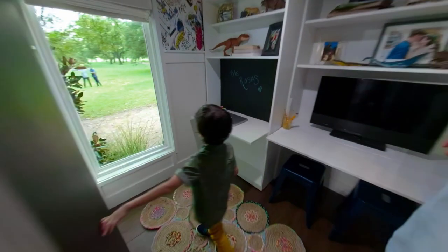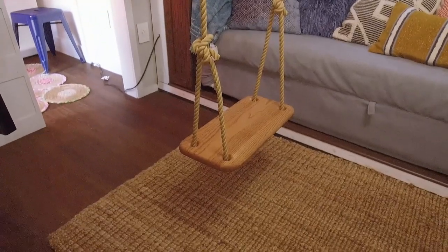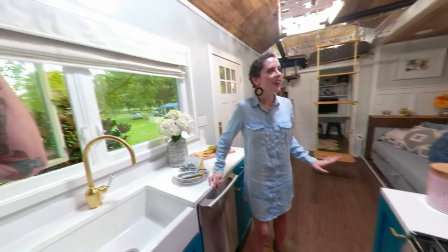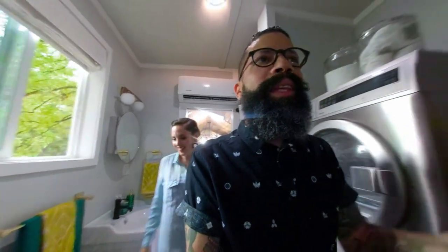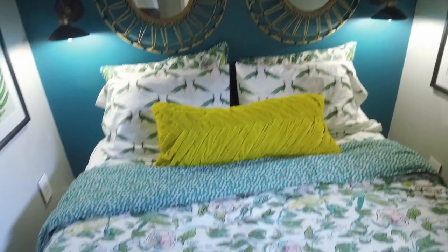I can't stop shaking my head. This thing is fun. I'm gonna sit in it. You like? Oh, yeah. Wait, can we just stop in the kitchen? My tile. High five. Yes. It's gorgeous. The bathroom. This is our room? Yeah. Wow. Oh, man. I love the mirrors. I love the sheets. I love the colors.